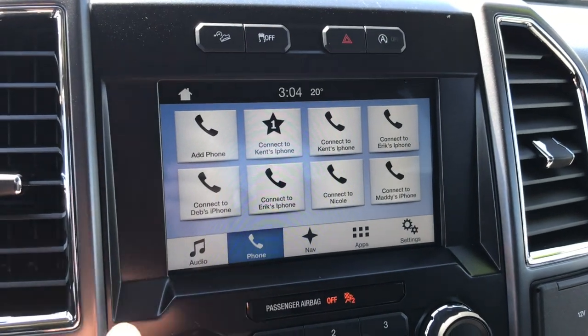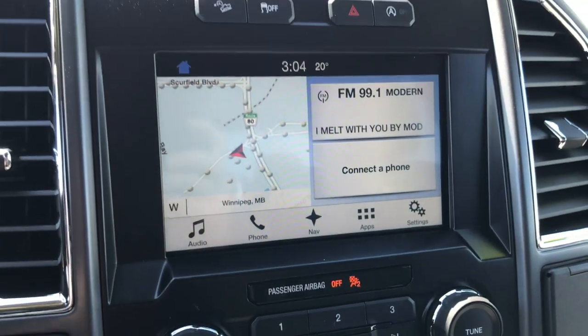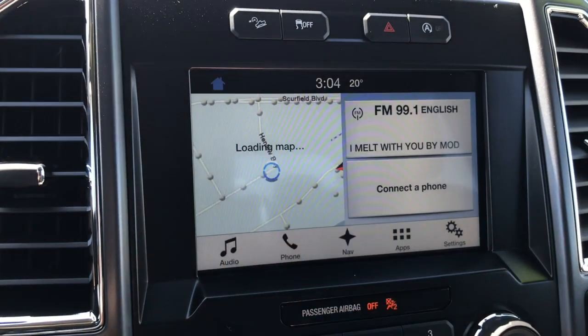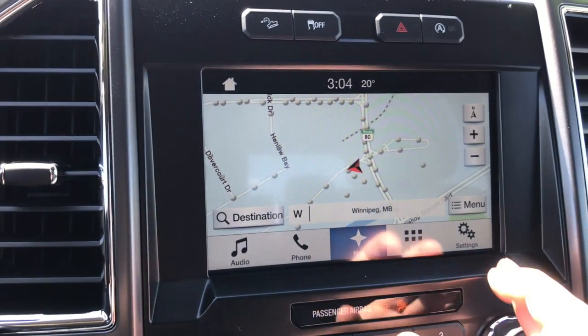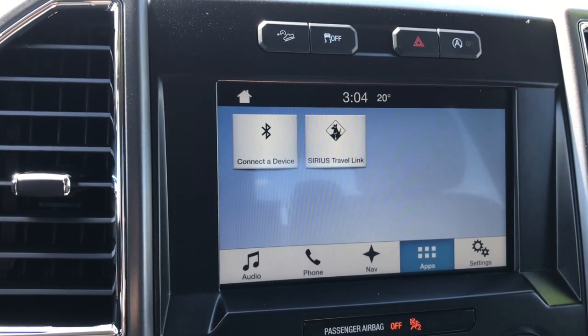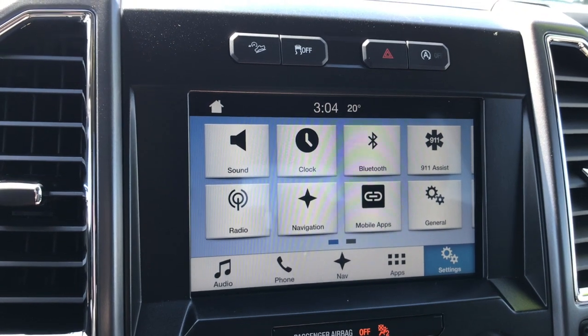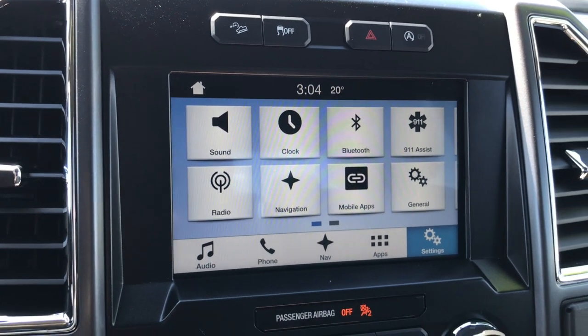Like I said, phone. If you want to connect to your iPhone and make wireless hands-free calls, that's not going to be an issue at all in the Ford. Full navigation, really easy to use, and of course you have access to apps within this system as well. So all your vehicle settings are going to be on this touchscreen.